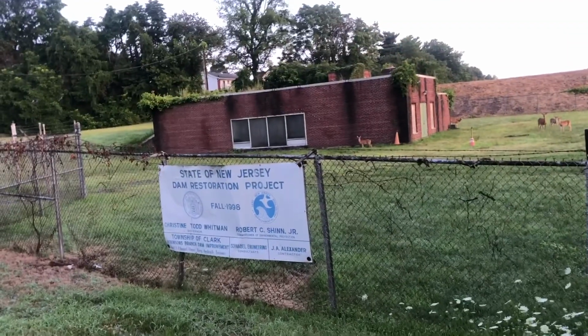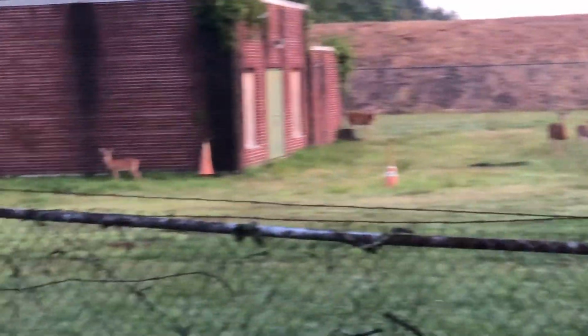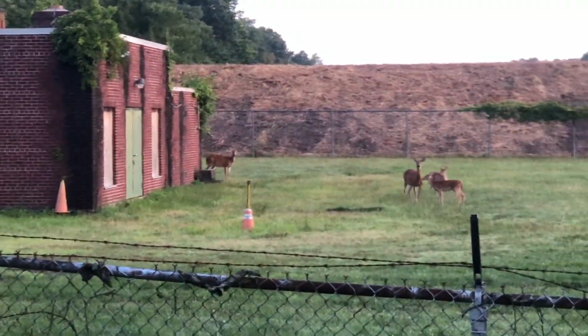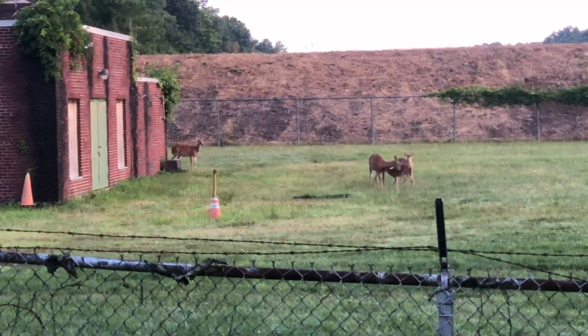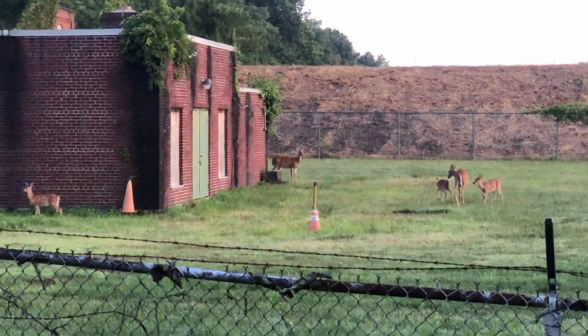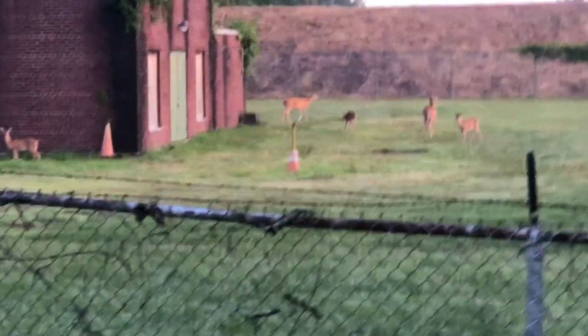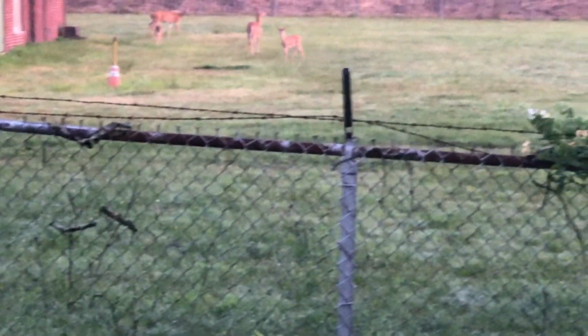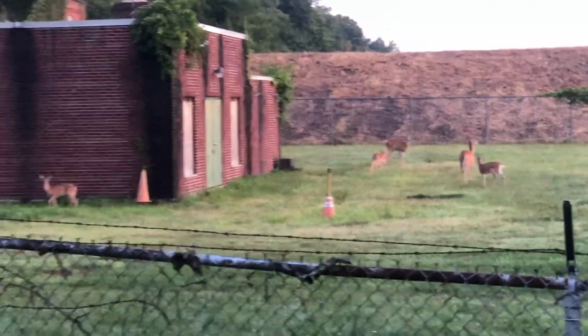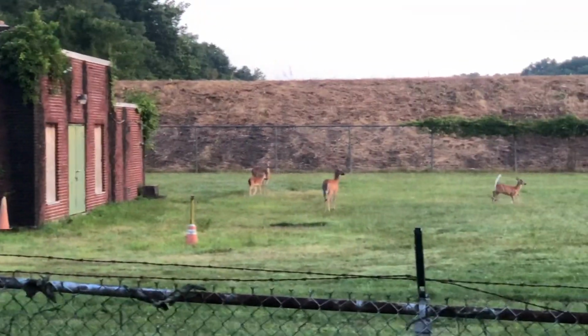Damnation. Every day I come here and every day I find wildlife. Look at that. There's the triplets and their mama. Oh wait, there's two does there. There might be another fawn, or else this is a single and a pair of twins. I haven't been able to figure this one out. That's kind of a mystery.